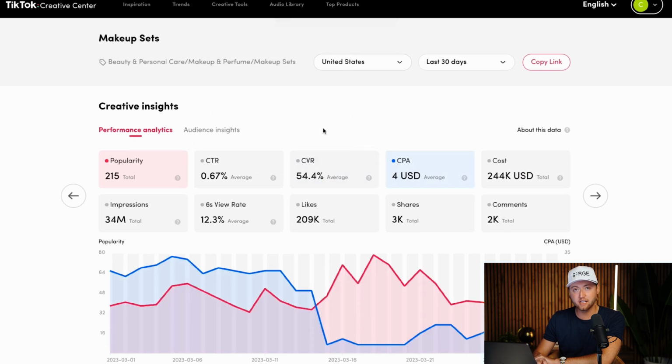Number 9 is makeup sets. Popularity is around 215 advertisers and brands in the space for promoting. Average cost per result is $4. The one that caught my eye here is cost per action is around $29 to $30.